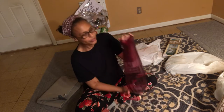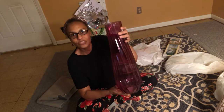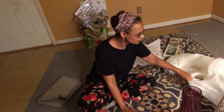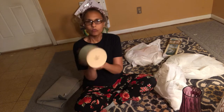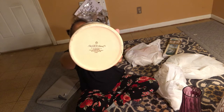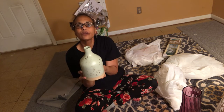So I got this beautiful vase. Isn't that pretty? To put flowers in and set it on the floor. And I saw this. This was the Hearth and Hand. Can you see it? I hope you can. Hearth and Hand collection, the Joanna Gaines. And I'm gonna put a flower in this as well.